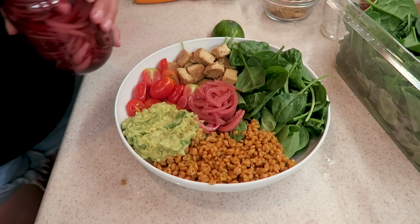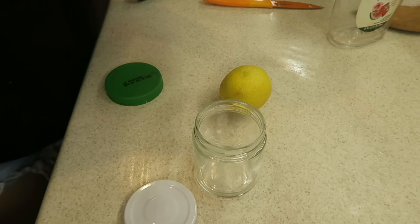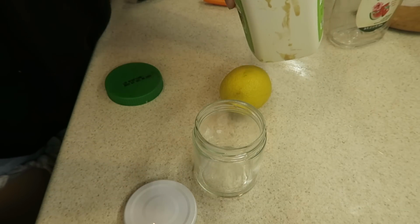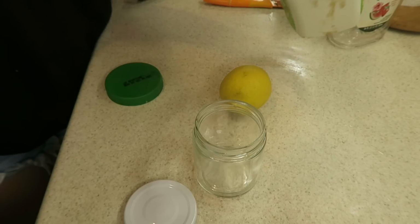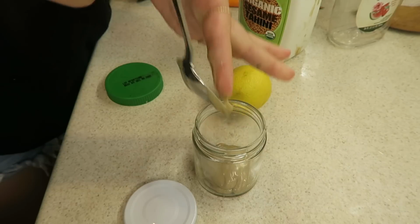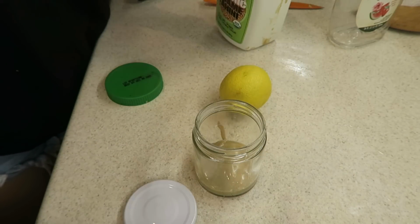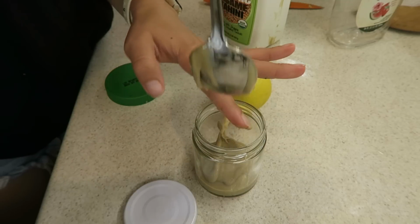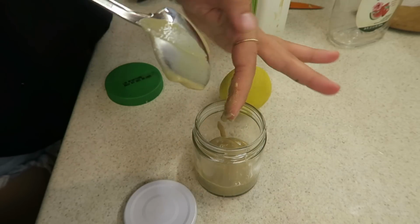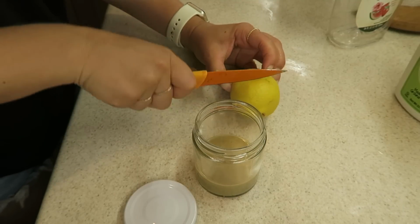Okay, now I'm gonna make my quick dressing. So I like to make my tahini dressings in a little jar so that I can keep them in my fridge. And this is just my go-to easy, delicious tahini dressing. It's probably like 2 tablespoons of tahini. I'm gonna do 3. Oops. That's maybe like a 1/4 cup of tahini. If you guys want to see this in a video, also let me know. So then we're gonna add a whole lemon.